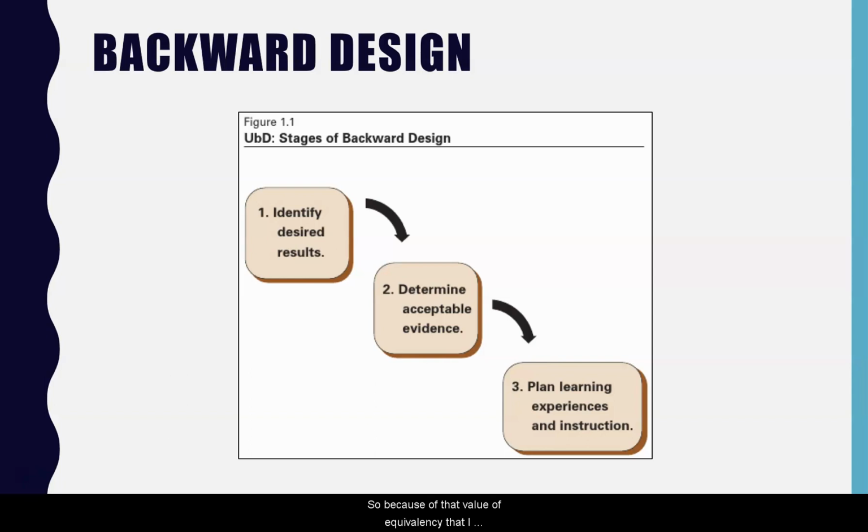So because of that value of equivalency that I emphasized in the last slide, it is important to talk about backward design a little bit. Backwards design is from the book Understanding by Design, which we have in print at the Snowden Library, by Wiggins and McTighe. This is a classic text of instructional design. It's a very useful concept for instructors to understand, regardless of the modality in which they are working.